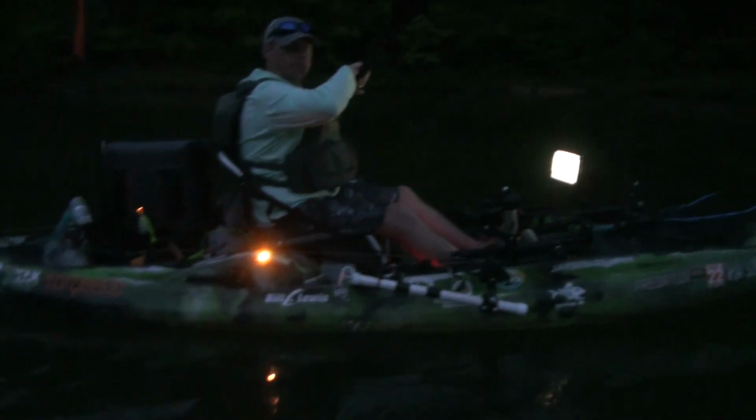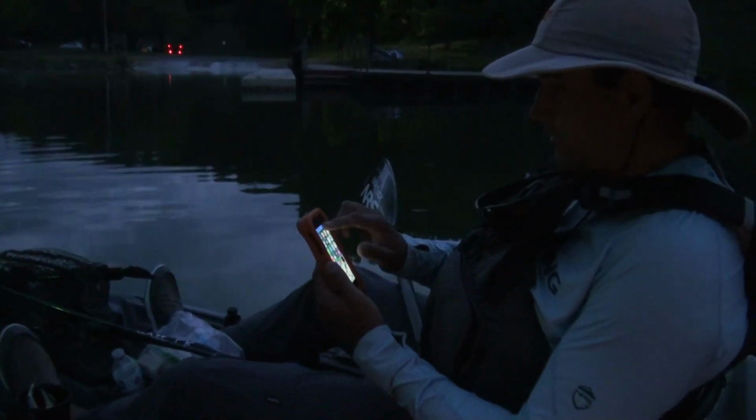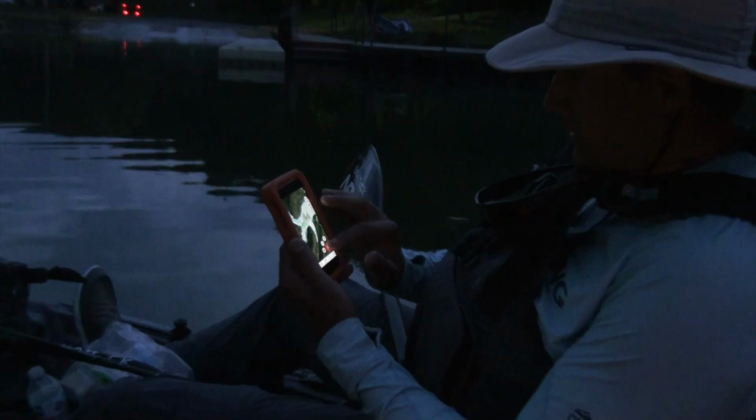All right, we've made it back to the launch, and let's take a look real quick. I've got the light out so we can actually read. We are at 78%. Let's go ahead and end the Angler trip. We'll hit yes. So 22.